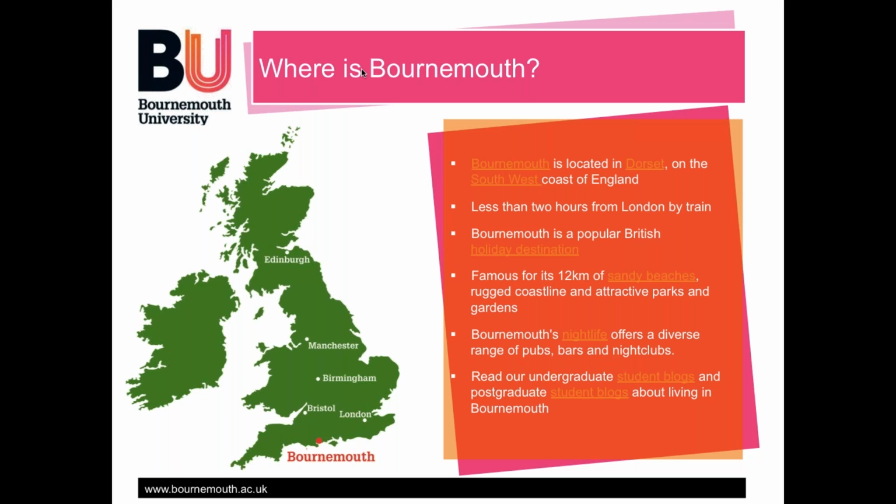I did not expect it to be as good as it is, because I really did expect Bournemouth to be kind of like a sleepy little coastal beach town, but it actually was. It's a really big city. It's a little bit under 250,000 people that live there, and it's amazingly accessible to get from Bournemouth to London. You can just take a train to London and you're there in 2 hours.